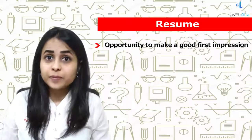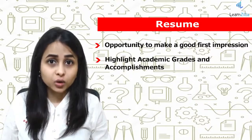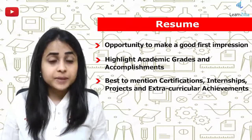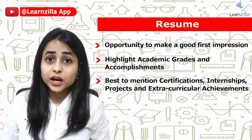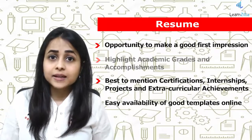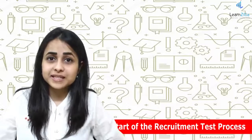It is extremely important to have a detailed resume which highlights your academic scores, academic achievements, any projects that you've done as a part of your graduation, internships, positions of responsibility that you might have held previously, and extracurricular interests and achievements. It is advisable that you download a good template from the internet and edit it as per your requirements. Now, let's move on to the process of placement tests.